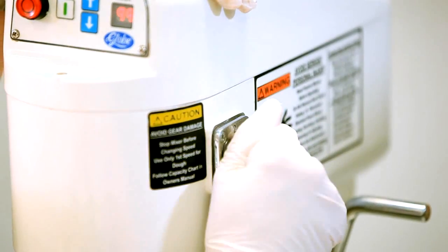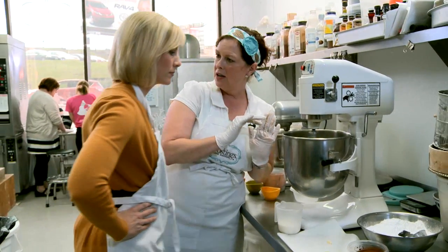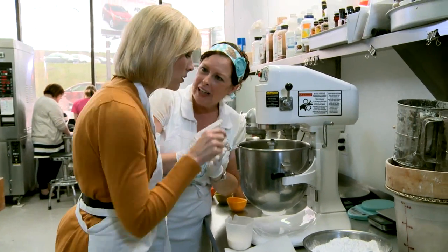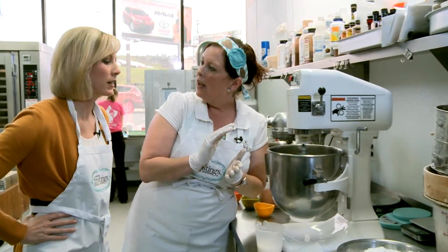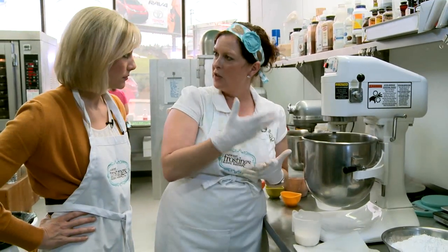Love it. We mix the butter until light and fluffy. If you look at that butter in there, it has turned color. It's paler yellow. It is. I wouldn't say white, but it is a lot paler. That's when you know that you're done and you're ready to move on to the next step of the frosting. Okay. That means it's fluffed up, there's some air in it.